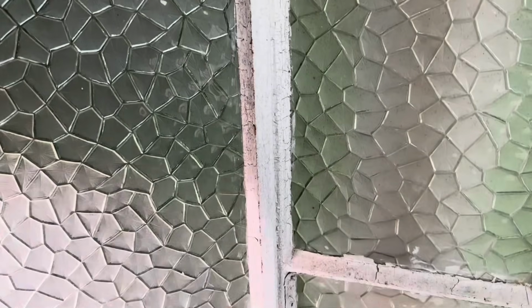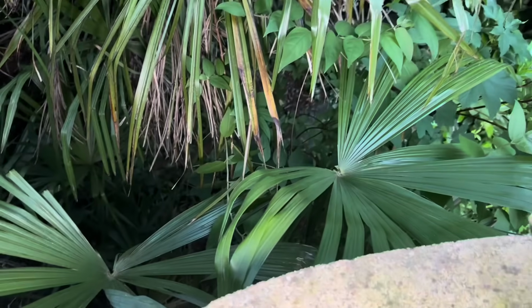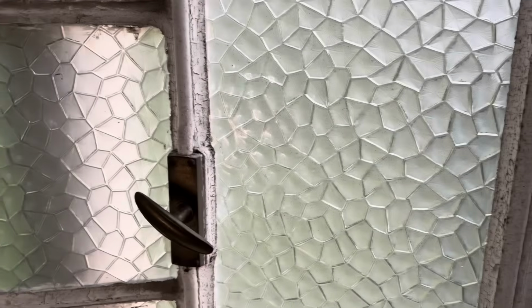I'd love it. And I don't know if you can open these windows as well. Now, if you can, there, it's quite a drop. No, but what I'm saying is, if you can open one of these windows and see across there, that view.